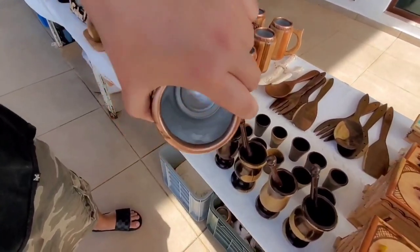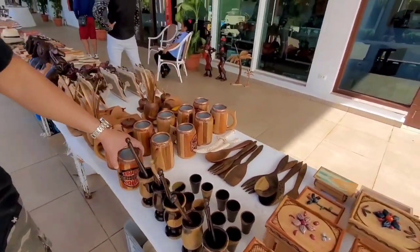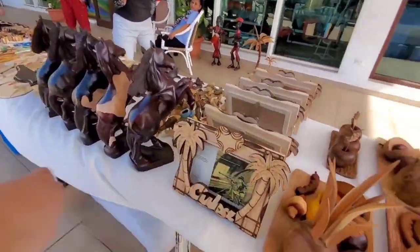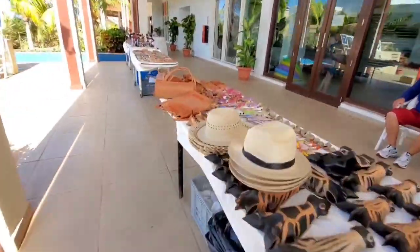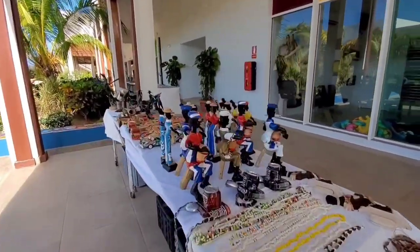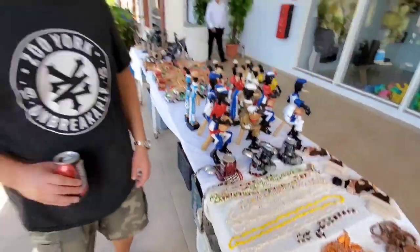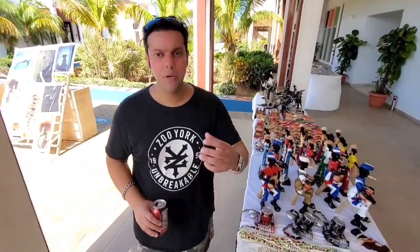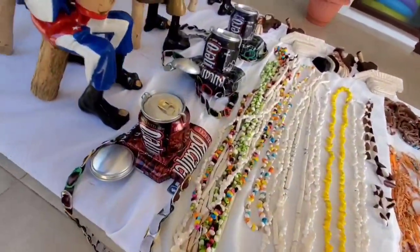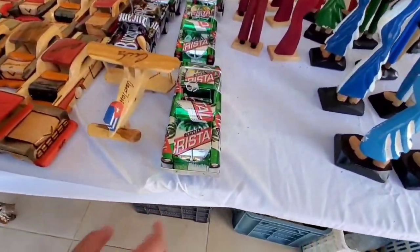It's a drinking cup. It's metal. This is from that canned fruit that grows. Beer fruit. Some more trinkets made of the beer fruit. Yeah, or a camera. Another example.